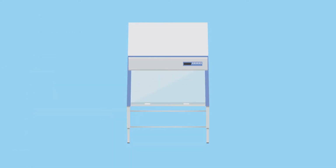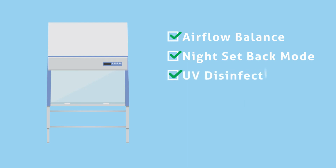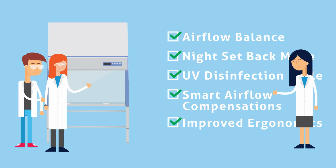So before you purchase your next BSC, remember to consider the total cost of operation. Technologies such as electronic DC motors can efficiently control airflow balance while enabling features such as night setback mode. Programmable features such as UV disinfection cycles can minimize cost while extending the life of your equipment, and smart airflow compensation along with enhanced ergonomic features can help to prevent contamination, preventing loss of valuable samples and time.